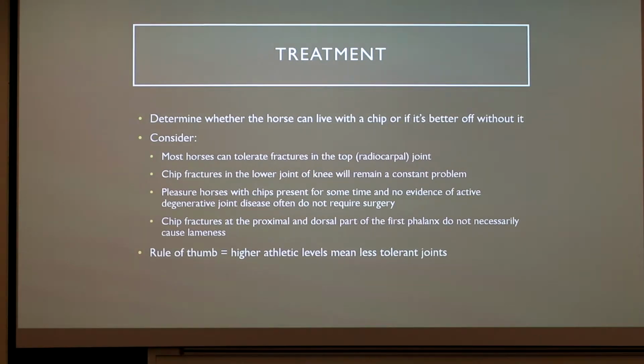And then for treatment, you want to determine whether the horse can live with the bone chip or if it's better to just remove it. Things to consider are: most horses can tolerate some fractures in the top or radiocarpal joint. Chip fractures in the lower joint of the knee will remain a constant problem. Pleasure horses with chips that have been present for some time and have no evidence of active degenerative joint disease often do not require surgery.